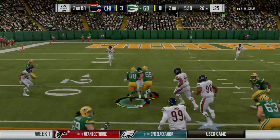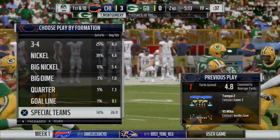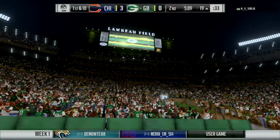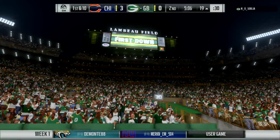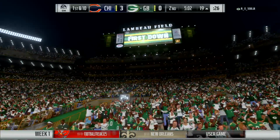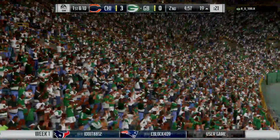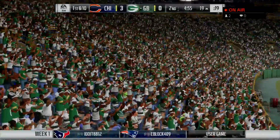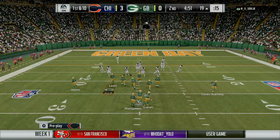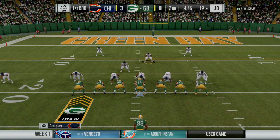On 2nd down, Montgomery. And he'll be brought down inside the 20 at the 19. 7 yards there, good enough to move the sticks. Yeah, once more, strong running, excellent blocking at the point of attack. They got a nice little drive brewing right here. The first red zone opportunity now for the Packers. 1st and 10 at the 19.